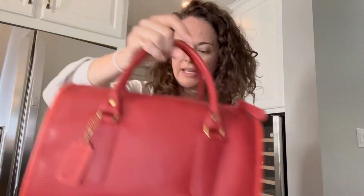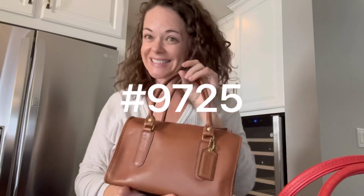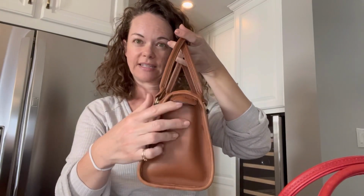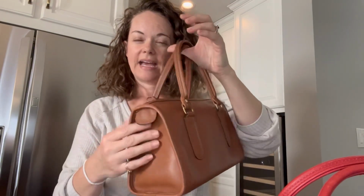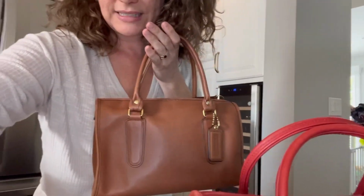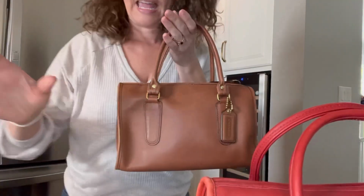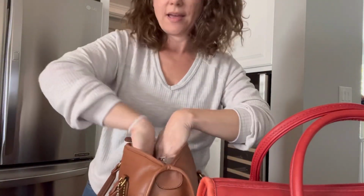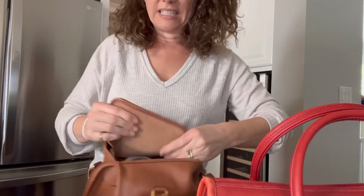And then here, this isn't technically a 9725, but the Madison Satchel, the regular size, does not have D-rings on the side, just has this little flap. It's meant to just be carried as a handbag or an arm bag. But the style number is 9725, like I said, and we'll go ahead and show you here what I mean by this being a remake.